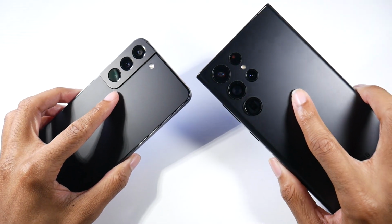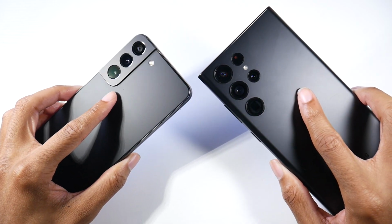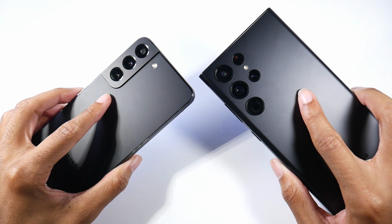So it is a better camera system on paper, but if you're somebody that's just taking stills, I'm going to show you stills, and I thought they were pretty close, so be sure to let me know what you guys think.